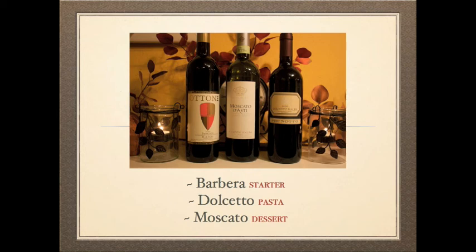It's a great way to have a dinner party, and then also to try these different wines with the foods that they go best with.